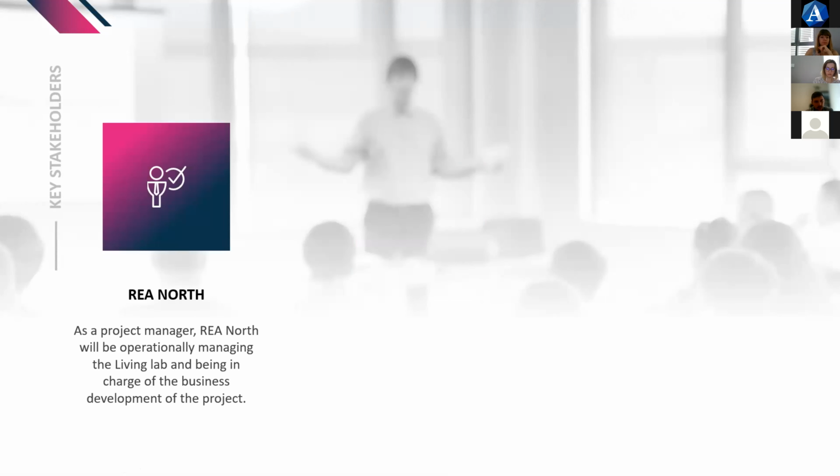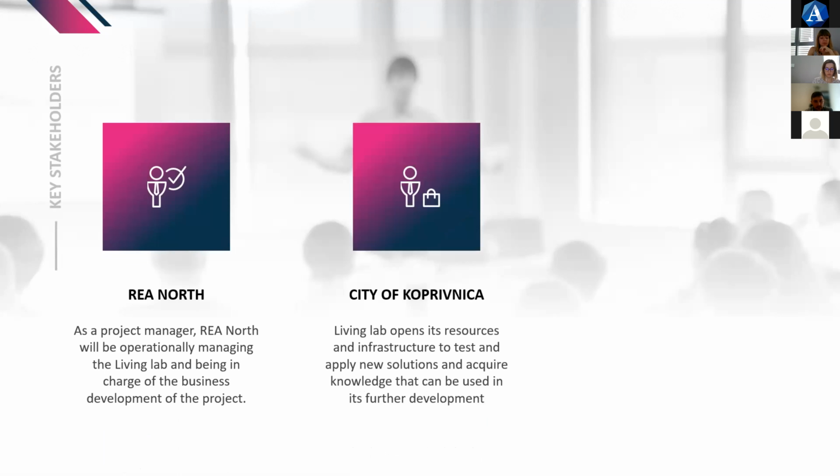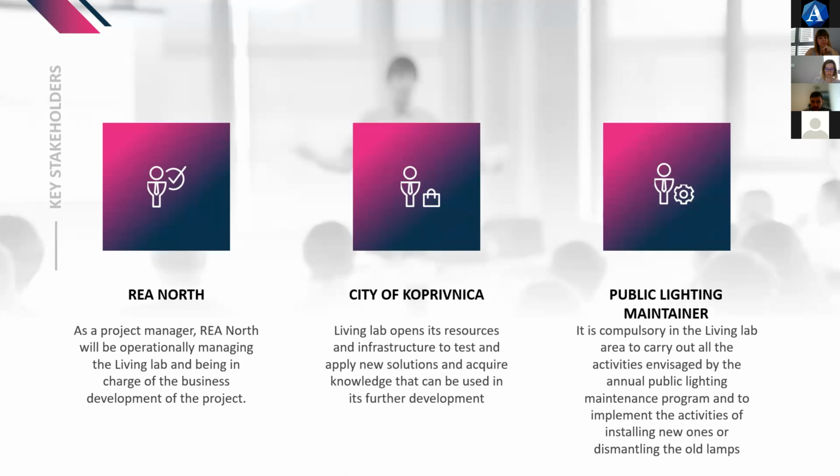Renault, as a project manager, is here for operationally managing the living lab and being in charge of the business development of the project. There is the city of Koprivnica that opens its resources and infrastructure to test and deploy new solutions and acquire knowledge that can be used in its further development. And there is the public lighting maintainer. It is a local communal utility that is compulsory in the living lab area to carry out all the activities envisaged by the annual public lighting maintenance program and to implement the installation of new lamps and smart city solutions and to integrate them into the public lighting system or some other infrastructure.